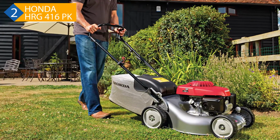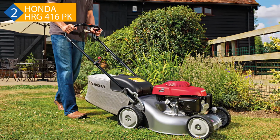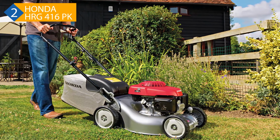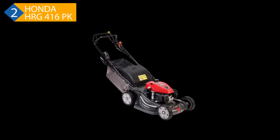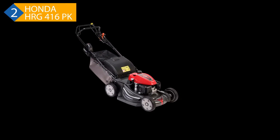The HRG 416 is equipped with a 0.91-liter unleaded fuel tank for lengthy sessions in the rough, while its 41cm steel cutting deck and 50-liter grass collector are of a decent enough size to handle half a tennis court's worth of sward without having to make too many trips to the compost heap.